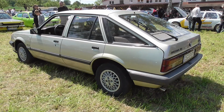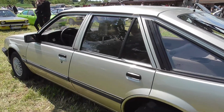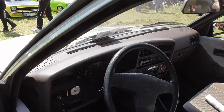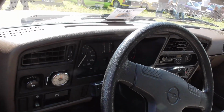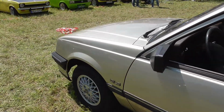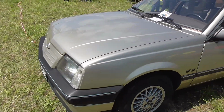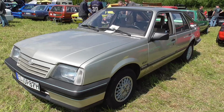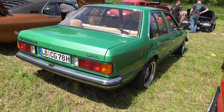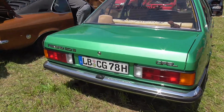In Germany only sold as fastback and the sedan. We didn't have the estate. The estate was a thing for the same car in Australia, for the Holden and for Vauxhall as well. But we Germans thought, no, we don't need that. And here the rear end of the Opel Rekord, beautiful car.